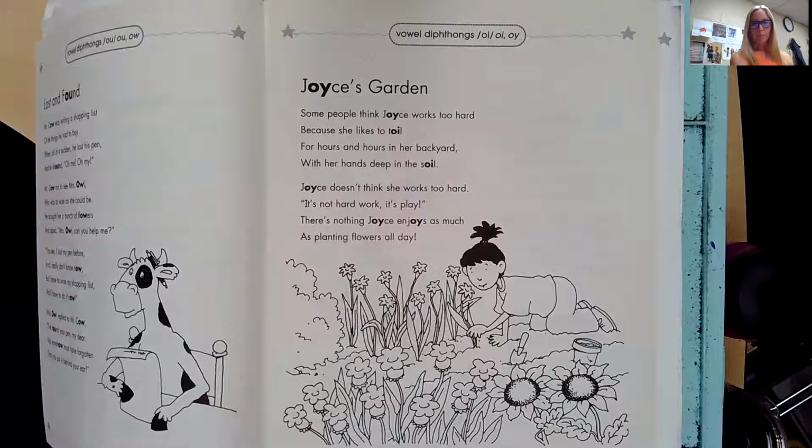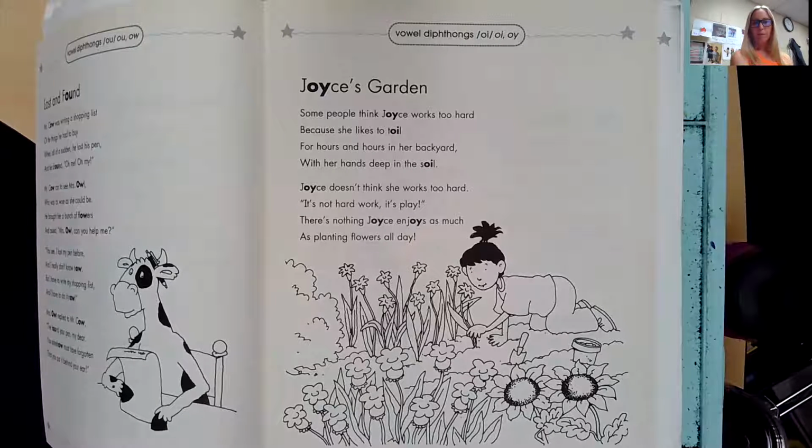All right, you can pause the video here. Look through the poem and read the words that have the oi sound in them. There might be a new vocabulary word in here for you. You can pause the video and practice your reading fluency on this poem as well.